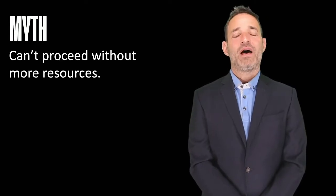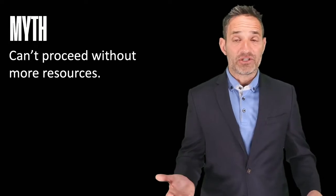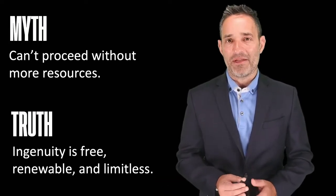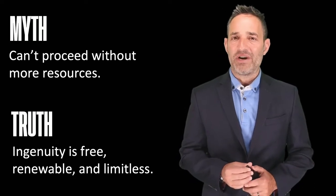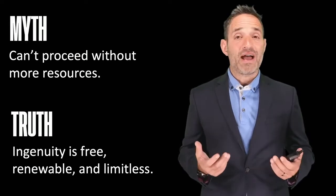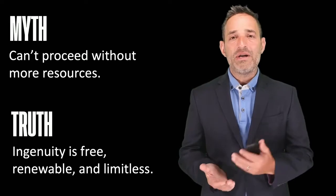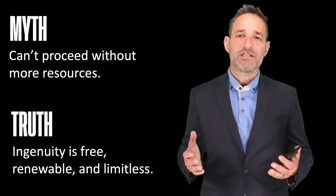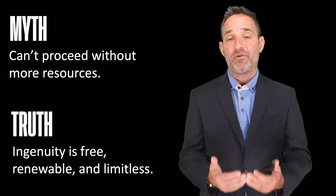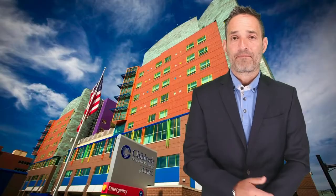And last I often hear is that I'd love to be more creative. I wish my organization was more innovative, but we don't have enough resources. We're lacking money or time or support. But once again, let's dispel that myth. The truth is that innovation is free, renewable, and limitless. We can all find ways to be resourceful. And in fact, think about startups for a moment. They don't have a lot of external resources, but they're always able to find their way. And so for us, let's make sure that we're not allowing ourselves to be trapped by an excuse of not having enough resources. Truthfully, all of us can find our way with enough creativity.